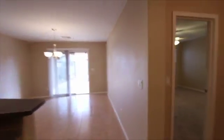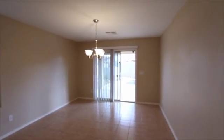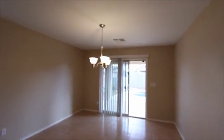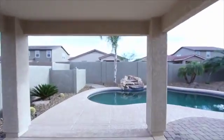And then to the right here is where the master bedroom is going to be, which again we'll go in just a second. So this is the eat-in kitchen that I was talking about. It would be too small, I think, for a living room. So this is where you'd have your dining room table, and you can tell from the chandelier up there as well. So out here is the pool.